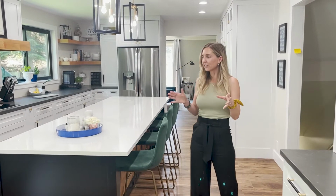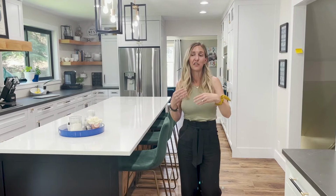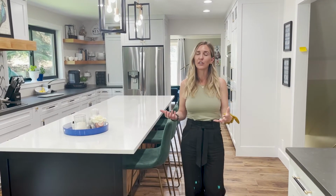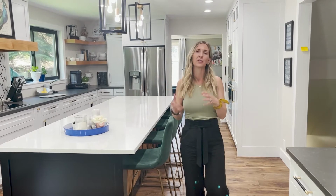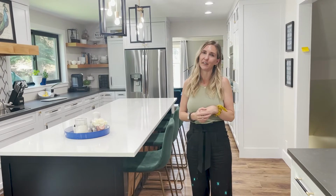So that's definitely a hint, is think about how your family functions, how they operate. If you need extra seating like we do when we have events or people over, just be thinking about those things as you are remodeling and planning your space so that you have enough seating for everybody.